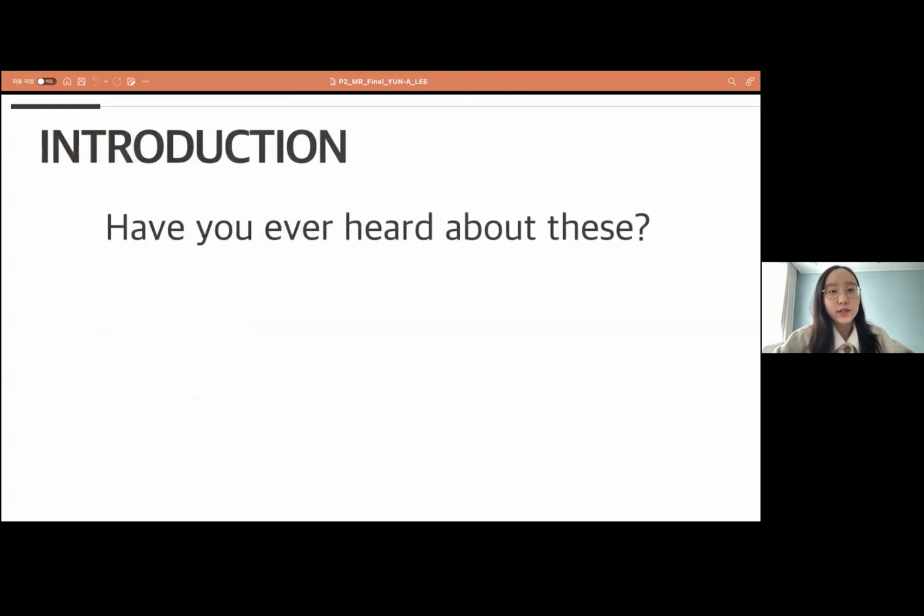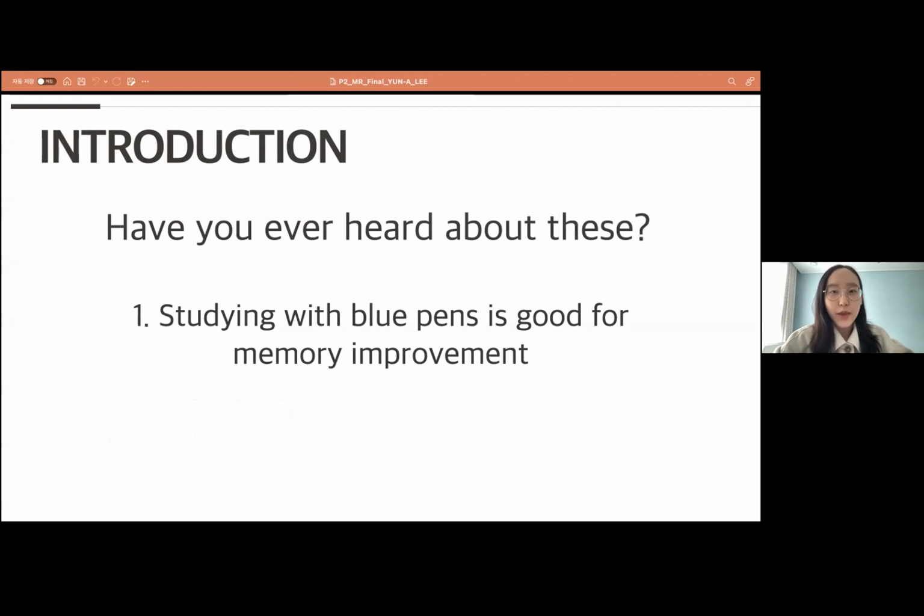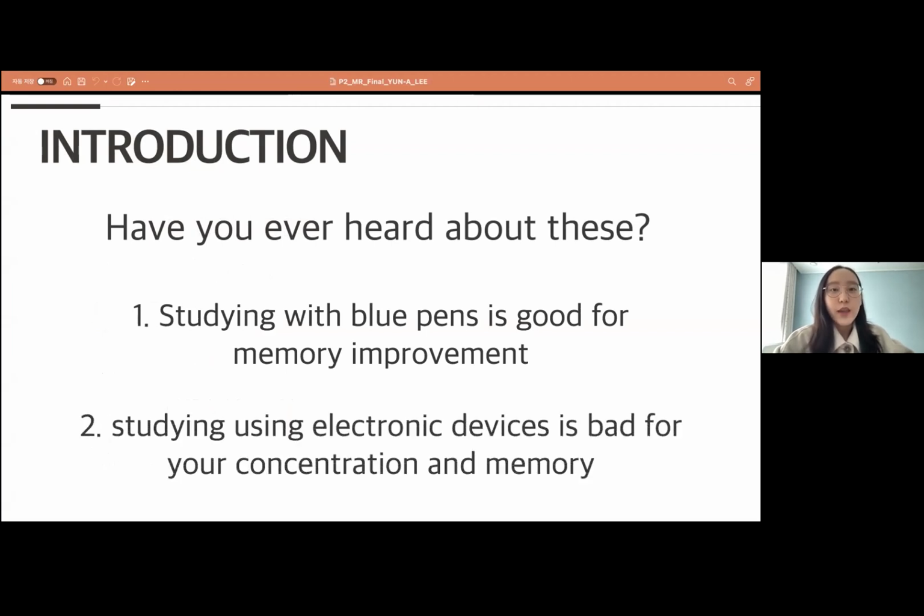Then let's start. Have you ever heard that studying with blue pens is good for memory improvement? Or have you ever heard that studying using electronic devices is bad for your concentration and memory? These are stories that I heard a lot from teachers and the internet when I was in middle and high school.